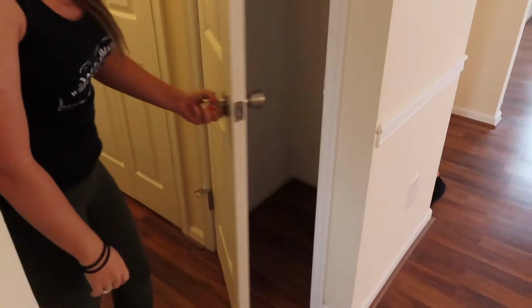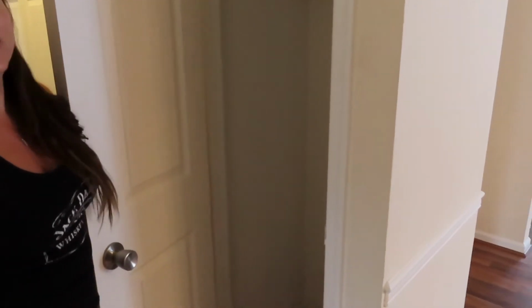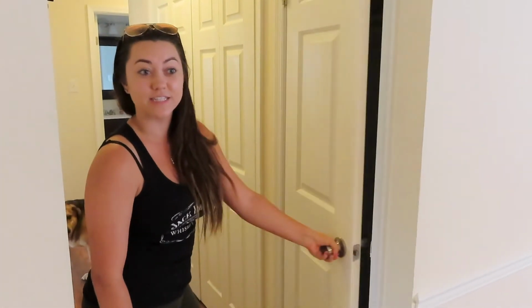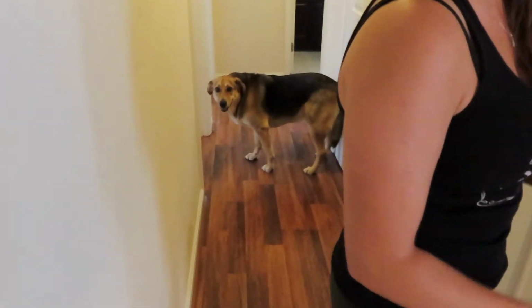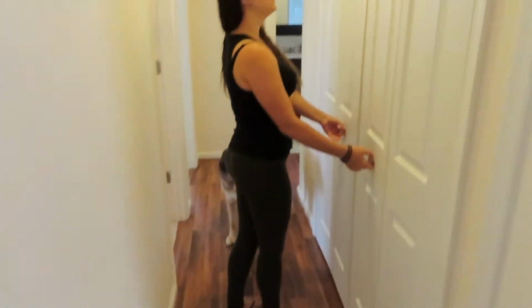Let's go this way. Over here we have a little, what's this? A mini closet, I guess. We'll put jackets or something in there now that we're gonna need those, since we actually live somewhere that it snows. This is our just amazing washer and dryer laundry room, which I'm gonna make super cute.